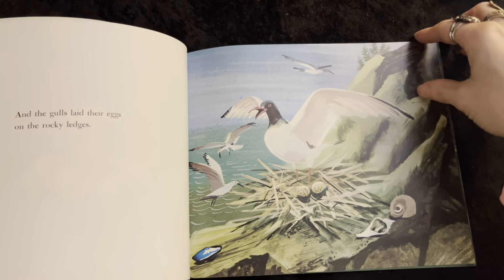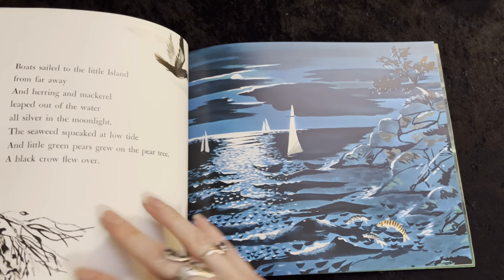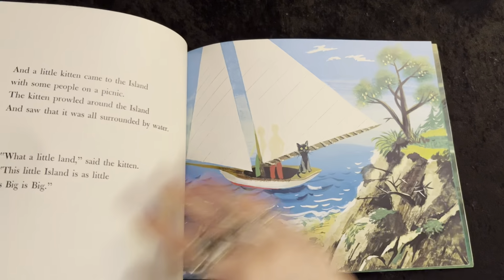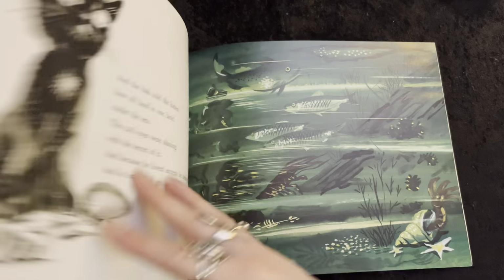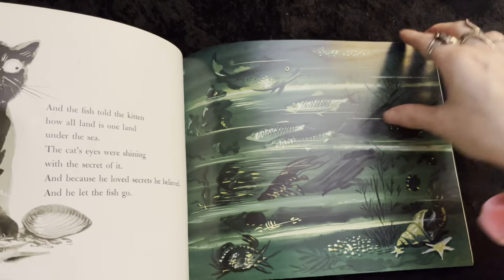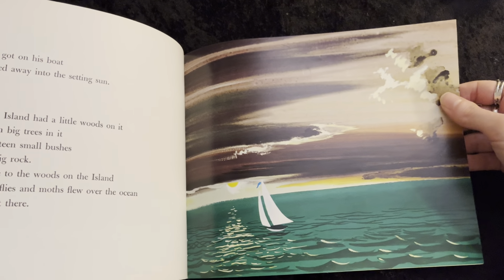I love this. Right? Like you want to be there. Or I do anyway. I love the colors. I mean, colors are great, and they're so important in children's picture books. So beautiful.